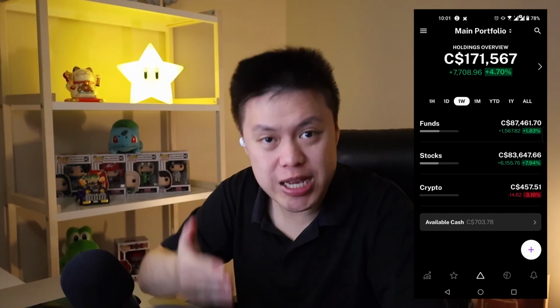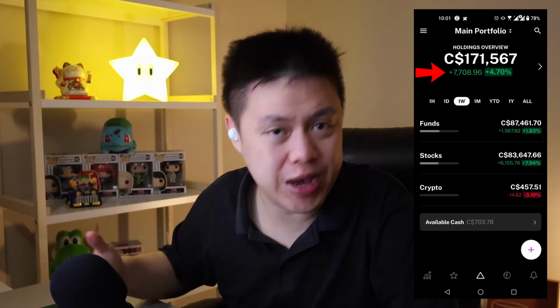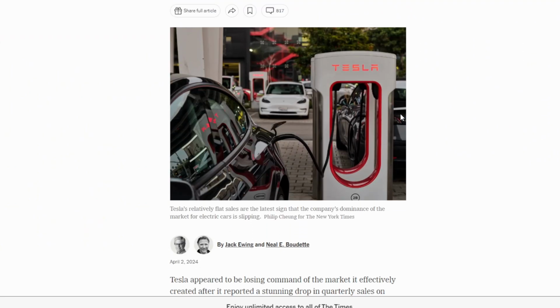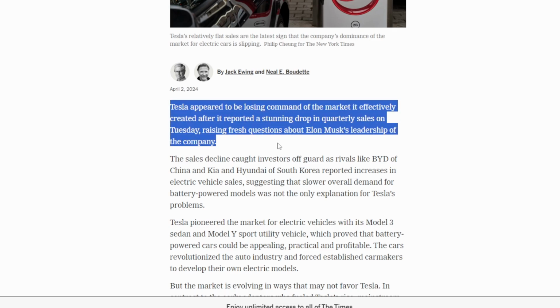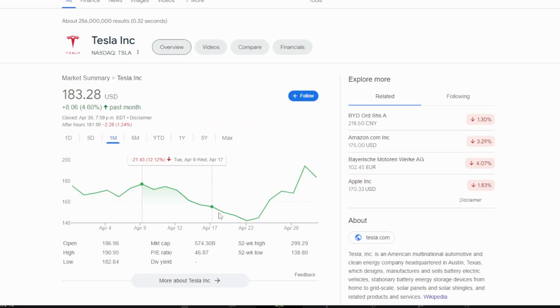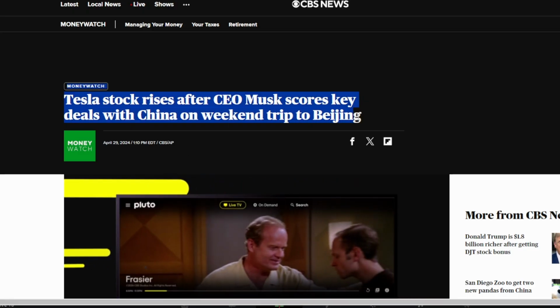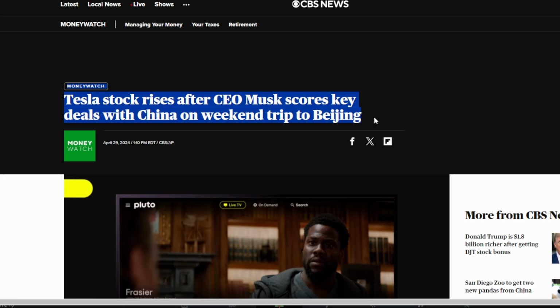But just this past week, I'm up $7,700, which means my portfolio is just all over the place. My portfolio is basically dictated by US tech stocks. For example, Tesla. Earlier this month, we had the news that EV sales have gone down whereas hybrid sales have gone up, which obviously hit the Tesla stock price pretty hard. However, today we got news that Tesla made significant progress in China, which drove the stock price right up.